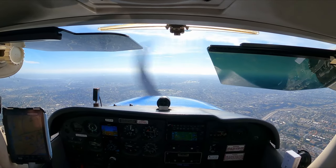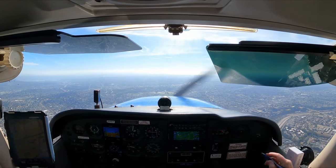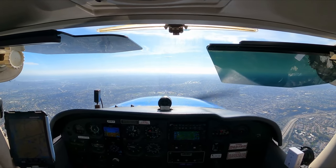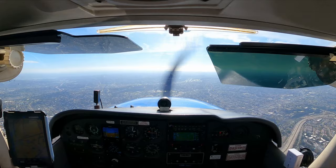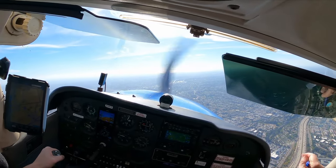So I'll turn in a little bit. Yeah, just don't go past the freeway, because that's Bravo airspace over there. Got it, yep. So I'll probably start that turn, just a slow right turn. Yep. Yeah, because Bravo starts just past this freeway right here.